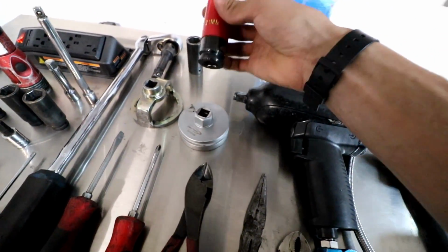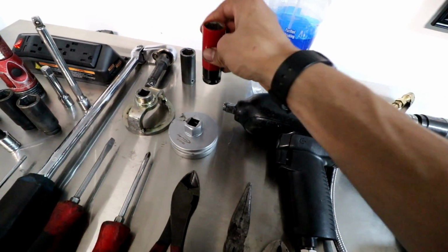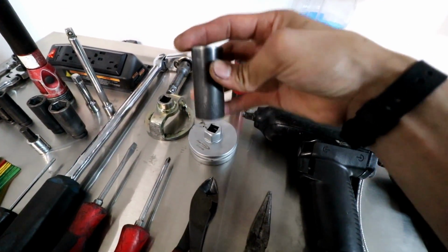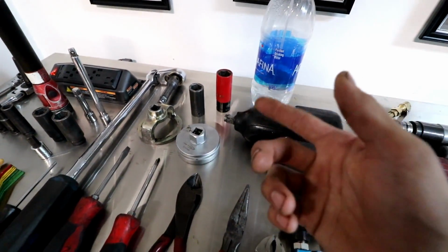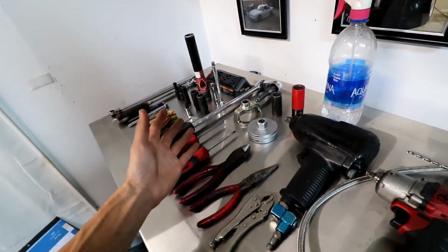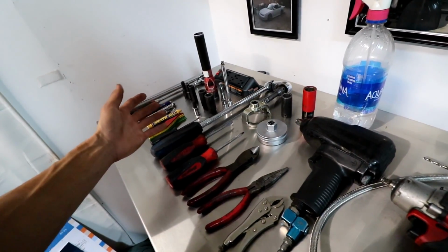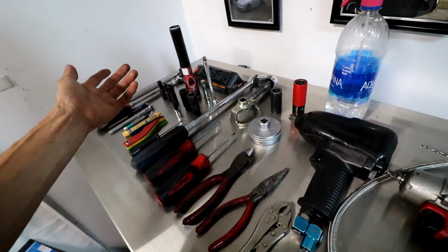So sockets to go with the gun, 21mm of course, because that is going to be a majority of Toyota's lug nuts. 19mm, occasionally you're going to run into that, and also a 22mm socket for the Tundras and Sequoias and the big truck vehicles. You're going to need that impact socket. So those alone right there are basically what you're going to need 90% of the time. If you had just that, you'll be fine, and someone else would have the tool you can borrow.